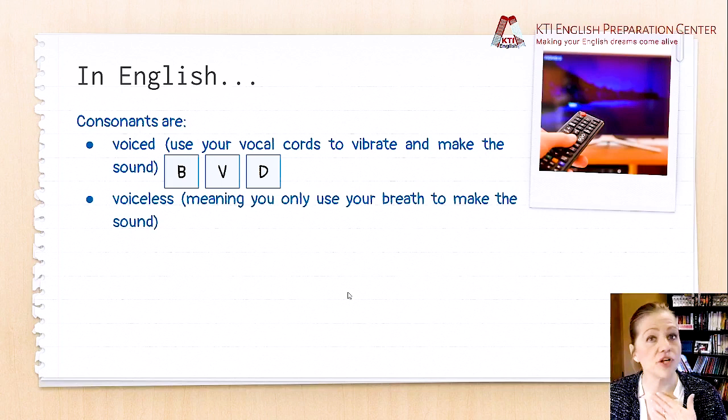Voiceless sounds, you're not going to feel that vibration. It's just the sound made by pushing the air out of your lungs, through your teeth, through your lips, however you're holding your mouth. So it's just using your breath.